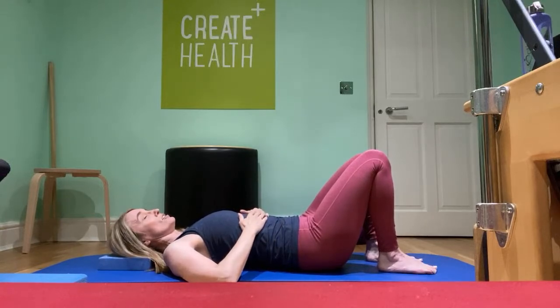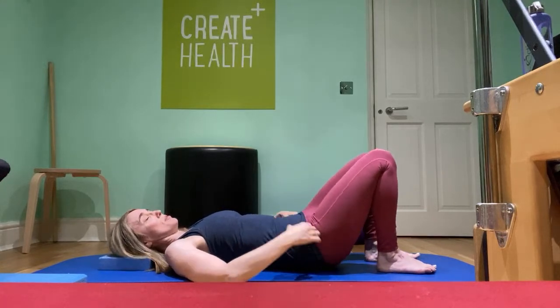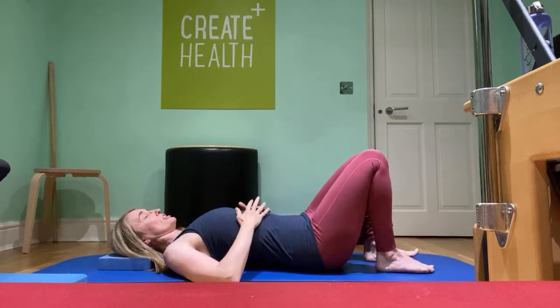And just excuse the noise outside, guys, if you can hear that. There's building work next door. You might hear some banging, so just ignore it.